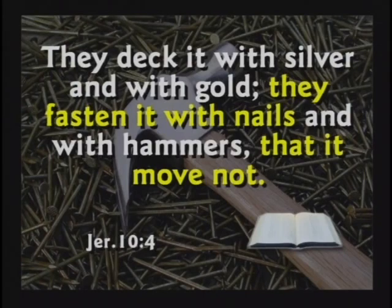The Bible says they deck it with silver and with gold. They fasten it with nails that it move not. The purpose of a nail is to keep something so it doesn't move, right? That's one of the jobs a nail has. Nails are expected to do their job. Suppose all the nails in this building decided, I'm tired, I'm going home for a while. That would be really serious, wouldn't it?